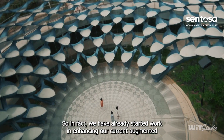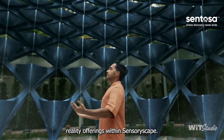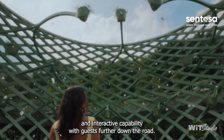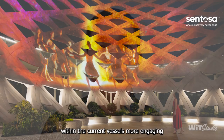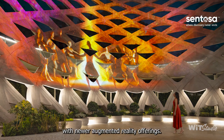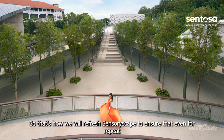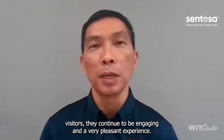So in fact, we have already started work in enhancing our current augmented reality offerings within Sensoryscape. There will be enhanced characters and interactive capability with guests further down the road. And we're also looking at how to even make the experience within the current vessels more engaging with newer augmented reality offerings. So that's how we would refresh Sensoryscape to ensure that even for repeat visitors, they continue to be engaging and a very pleasant experience.